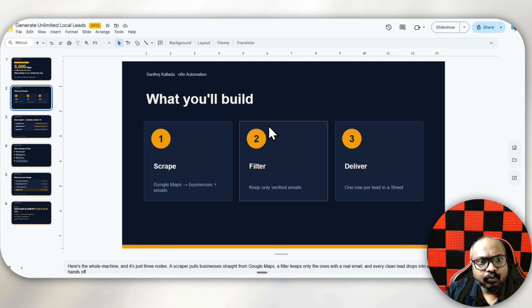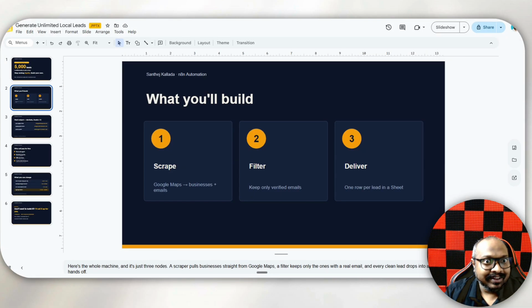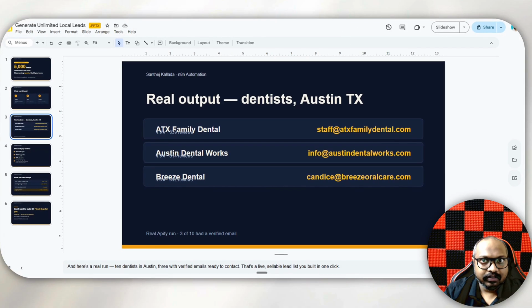The basic steps would be something like this. You scrape from Google Maps, you scrape their details and emails, then you filter and keep only the verified emails, and you put everything in a Google Sheet. See, this automation looks very simple, but the amount of money that this can make you is going to be huge. It's all about having the right offer to sell to these people. And your output, as I told you, would look something similar to this.